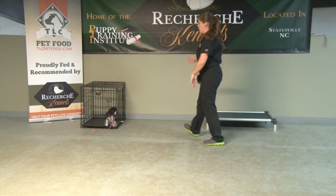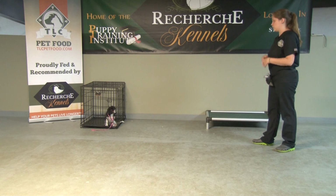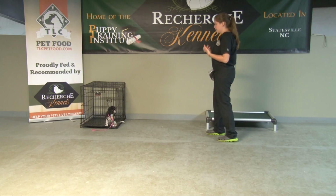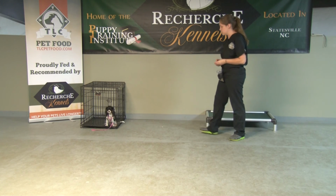Good girl. Now, if I'm going to leave her sight, I'm going to latch that kennel, but right now I'm staying in her sight. I don't need to latch it. She's not learned to push the door open yet. If she starts doing that, latch it every time. So in a way, you trick her into thinking the door doesn't open unless you touch it.